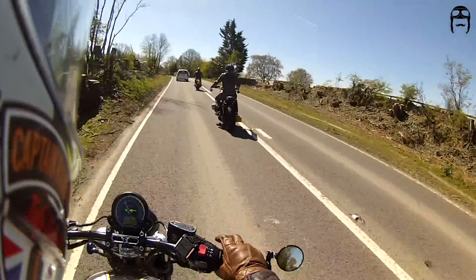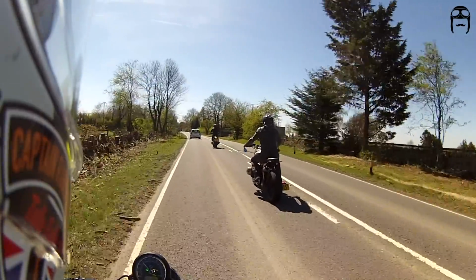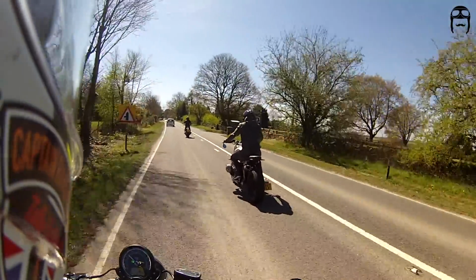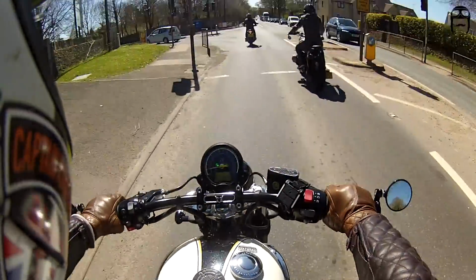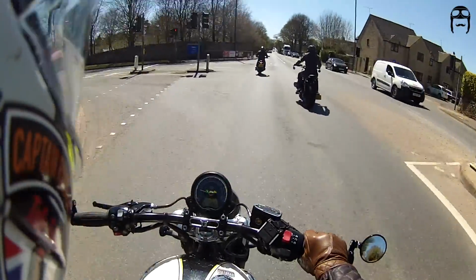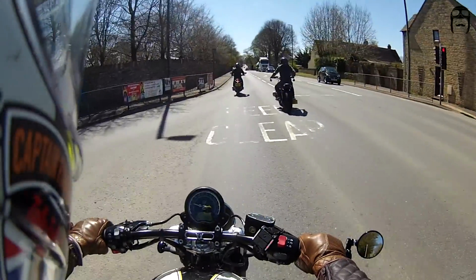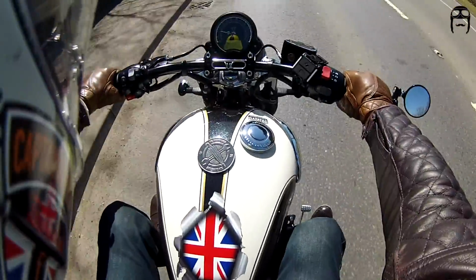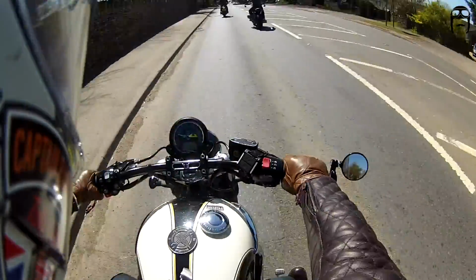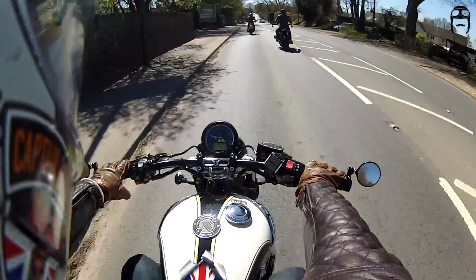I do like that exhaust on the R90. It's got a raspiness to it, which reminds me of the Tiger Sport. Sparkly paint. I like the sparkly paint. The Phantom Black and Crystal White. Sparkly! Trouble is I can't do too much looking down, or otherwise I crash.